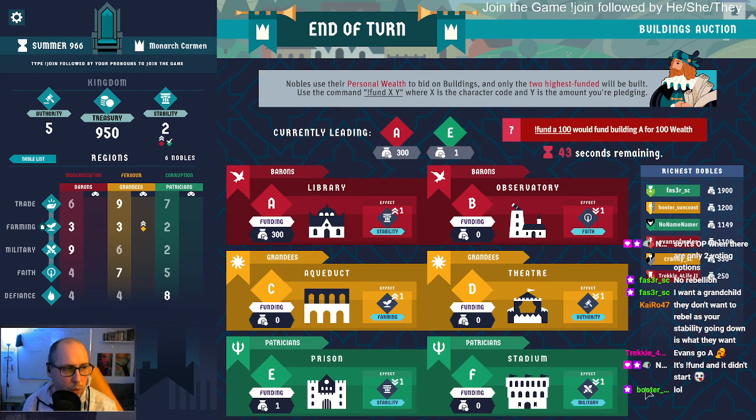Phaser, luckily, still has all his money. Didn't want to rebel. I want a grandchild. Okay, first funding's gone in for an aqueduct. Oh, there we go. Evans is funded. What have you funded? Oh, gone for a library. Yeah, Evans, that's why you're my favourite. Got you that apprenticeship, didn't I? See?